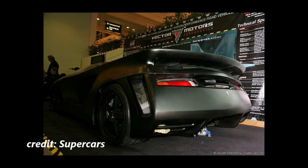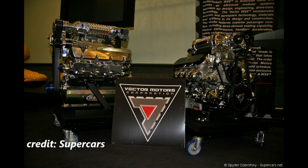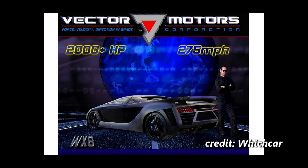Planned engine options were a 10-liter big block V8 or an electric hybrid 7.0-liter small block V8. Performance claims were a top speed of 270 miles per hour and a 0 to 60 mile per hour time of 2.3 seconds for the version with the 10-liter turbocharged engine. Different power output claims vary between 1,250 and 1,850 horsepower.